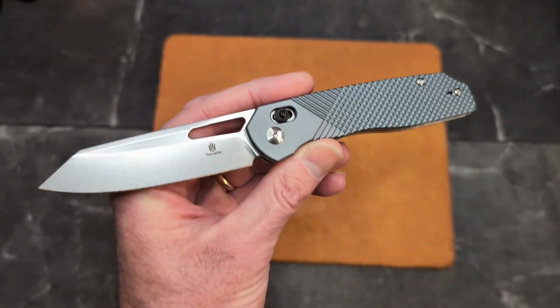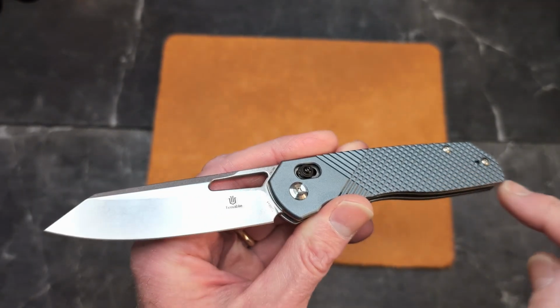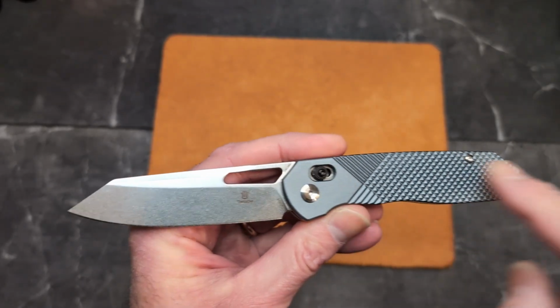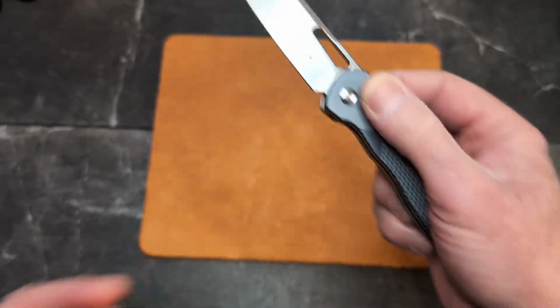I don't have any discount codes. It has steel liners that are milled out, full steel liners all the way down. You do have silver hardware, stonewash blade, but you do have a black crossbar.